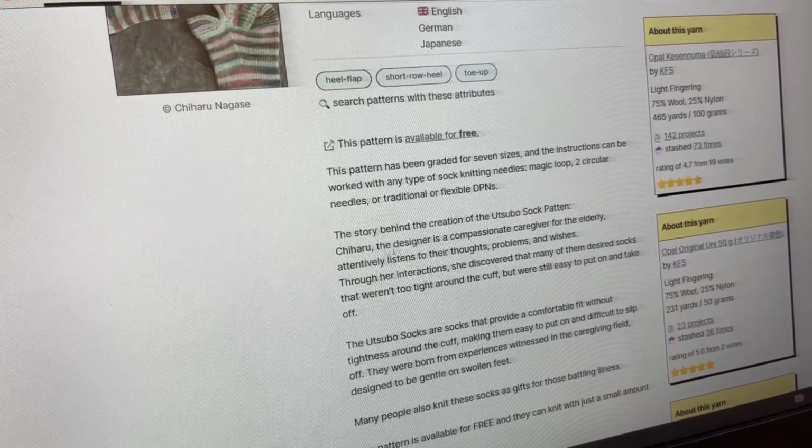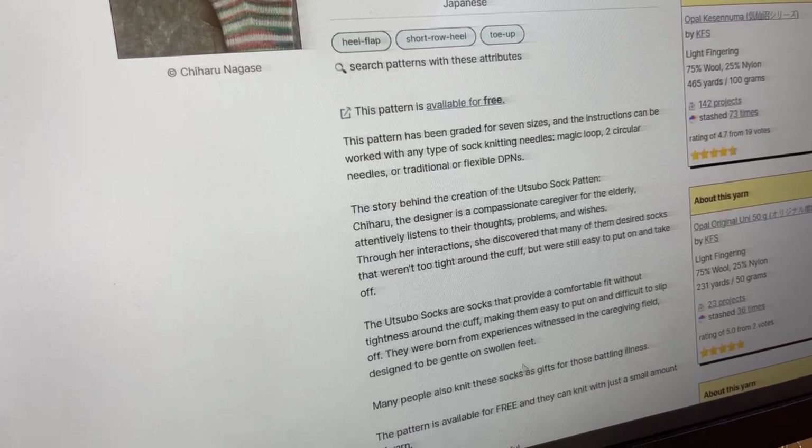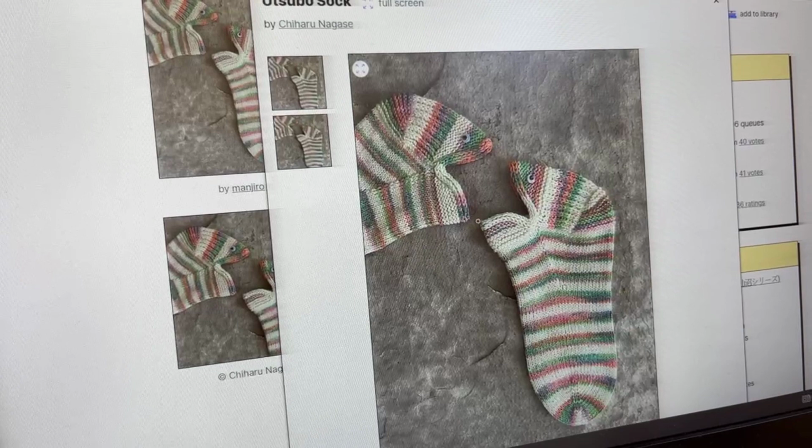Compassionate caregiver for the elderly. Attentively listens to... Oh, wow. Not too tight around the cuff, but still easy to put on and take off. Comfortable fit without tightness. Wow, I love that. Designed to be gentle on swollen feet. Nice. I love that. I don't like tight socks on my feet. So cool. I love this.